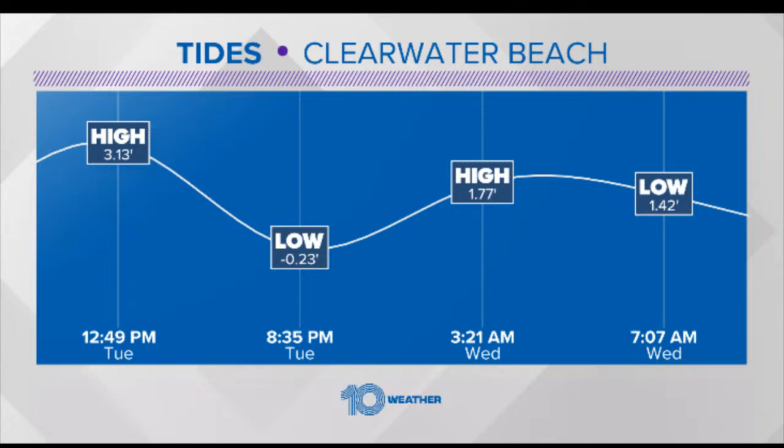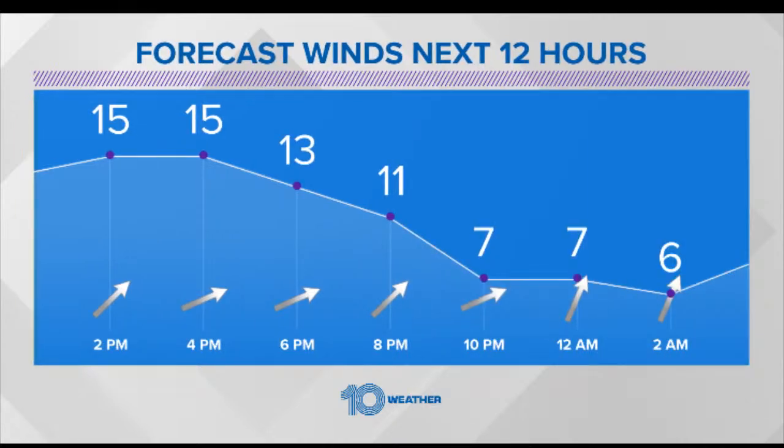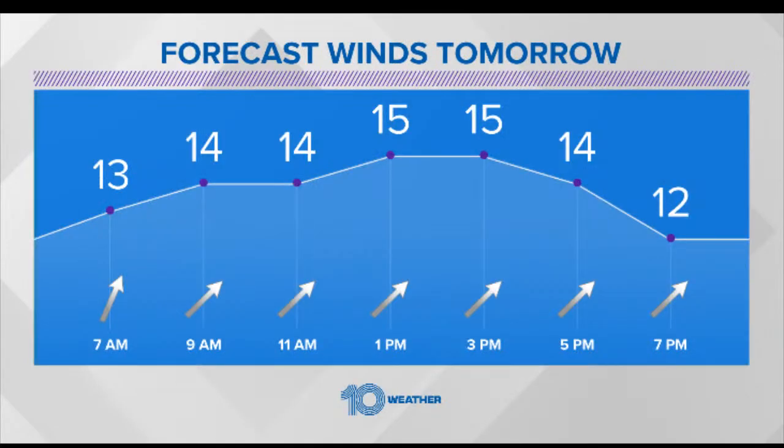Even low tide won't be quite as low as it normally would. If you look at the winds for the next 12 hours, you can see that they do start to come down, especially after about 5 to 6 o'clock this evening, right? But if you look at the winds for tomorrow, I think that's this here, they're coming right back up. Now, a touch less than today, not by much. Same wind direction as well, so I would expect we would have the same issue for tomorrow.